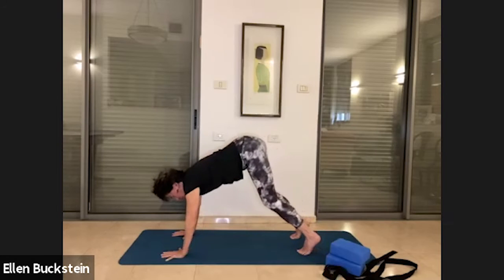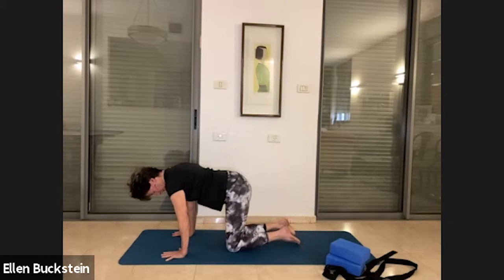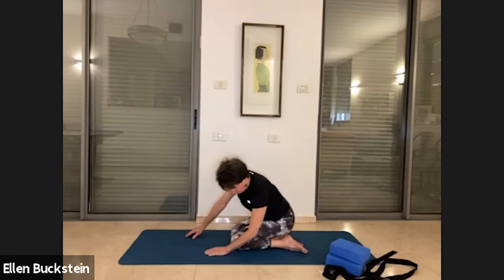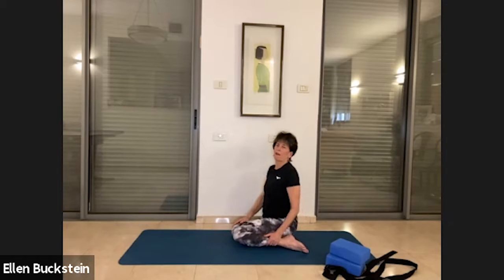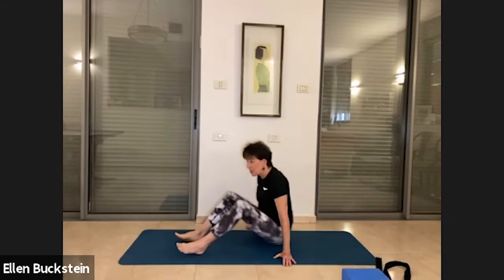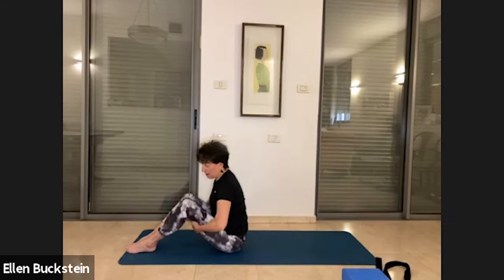Slowly, slowly, come forward onto your knees. And we'll move the hips over to one side. We'll sit safely, and we will lie down on the mat. We're going to do some gentle hip movement.